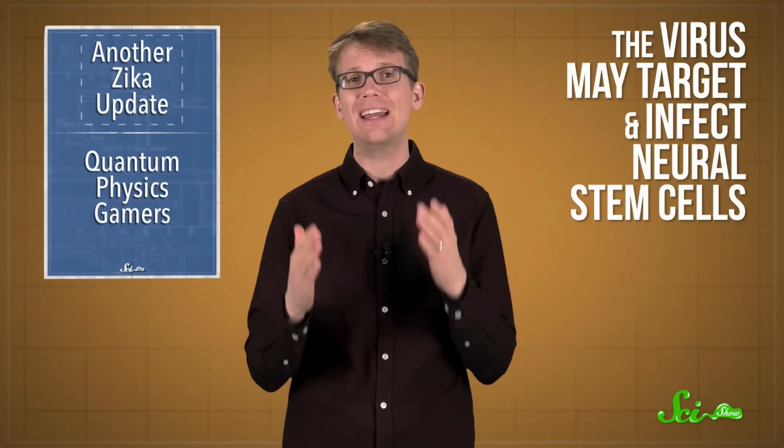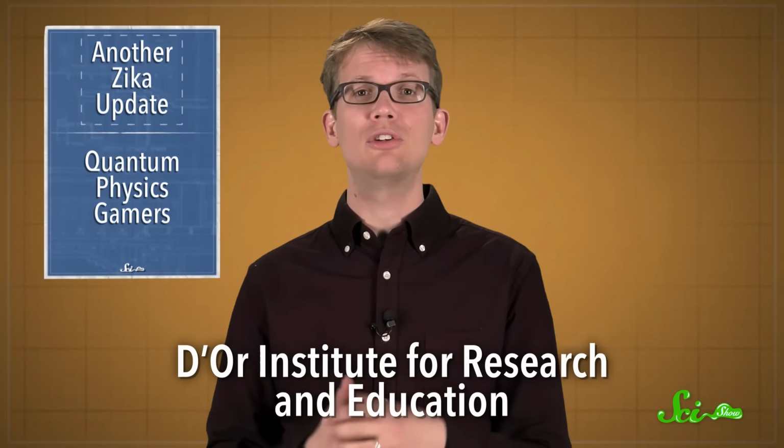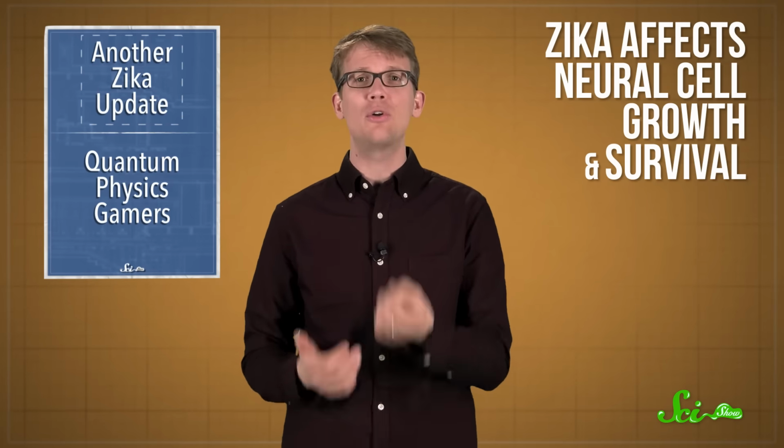In March, researchers at Johns Hopkins University and Florida State University showed that the virus may target and infect neural stem cells, or NSCs, the cells that divide to create neurons and other brain cells. And this week, researchers at the Dor Institute for Research and Education in Brazil independently found the same results. They also learned that Zika virus affects neural cell growth and survival.